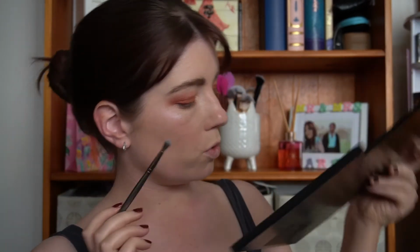Okay, so that's all done now, and I've reblended all the shades. I'm just going to go in with a darker colour just on my outer corners, just to give it a bit more depth out there. I'm going to take a small fluffy shader brush and go into the darker shade in the palette, which is called Cafe, and just pop this right in the outer corner like here.